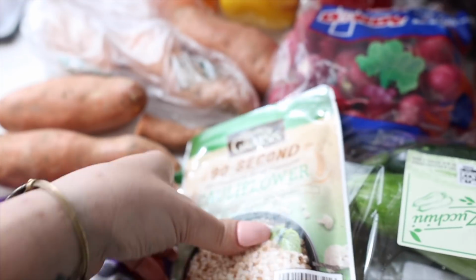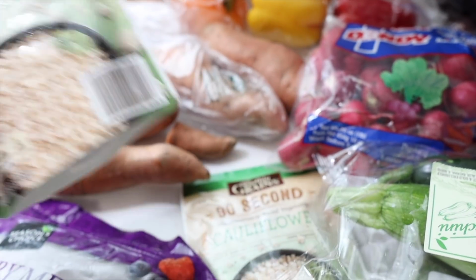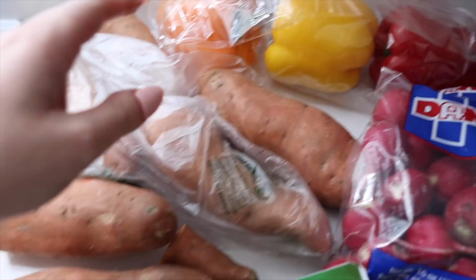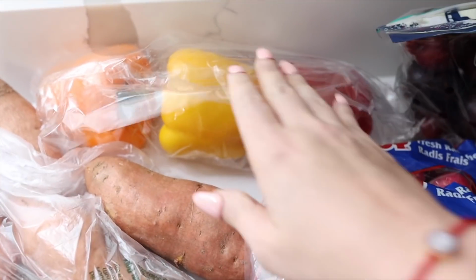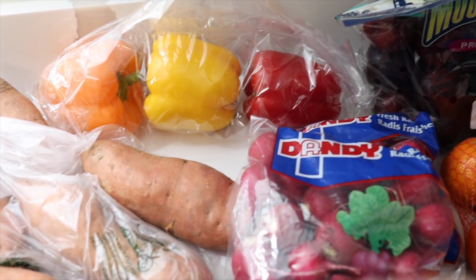But I would probably share one of these with Rhea, because I would spice it up to like a lemon lime one or whatever. You'll see these in videos, but it's just something quick to have. Got sweet potatoes for my boy, and I got some peppers because I love having those, and I've seen a recipe that I want to try, like some nachos with those, so I picked those up.